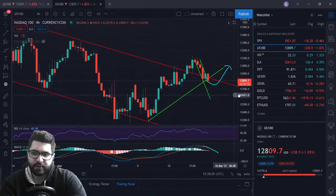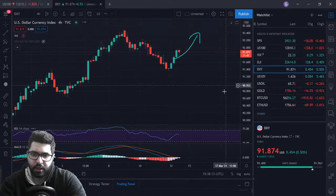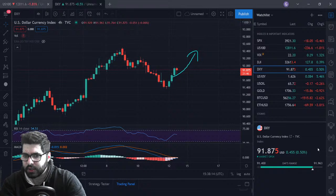Nasdaq is still very negative since yields are sitting at these really high levels. Dollar is pulling back a bit, but it's been doing that the whole time.